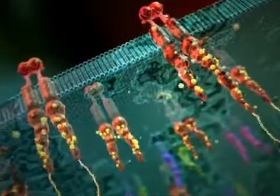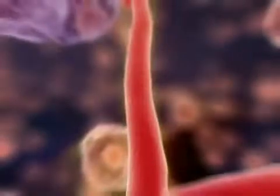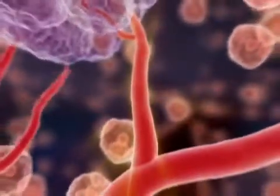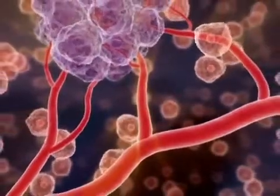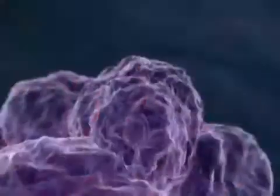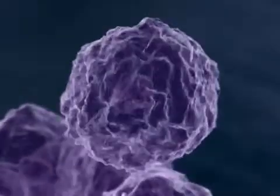VEGF signaling within the endothelial cell stimulates the formation of new vessels that grow towards the tumor. The tiny tumor now has a supply of oxygen and nutrients, allowing it to grow and to metastasize to other parts of the body.